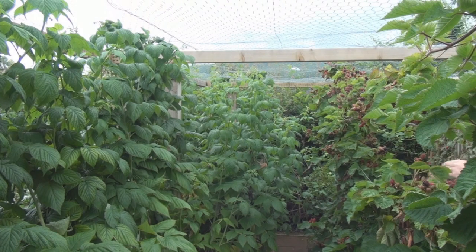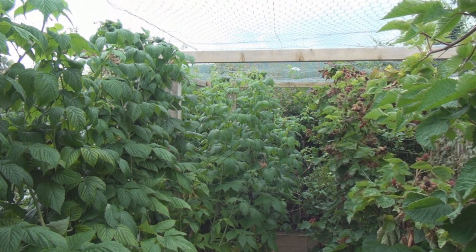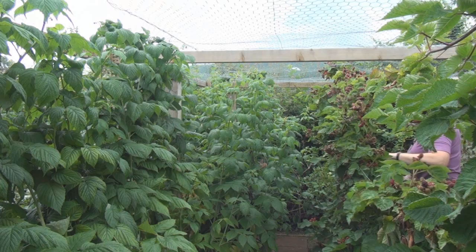Have your blackberries been early this year? Mine certainly are. Very early.